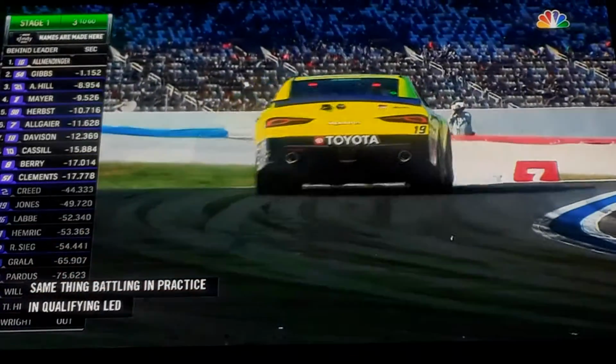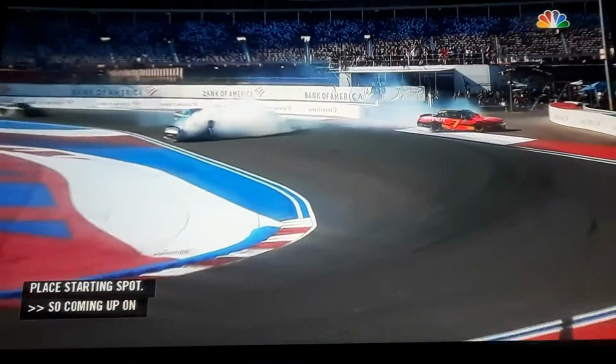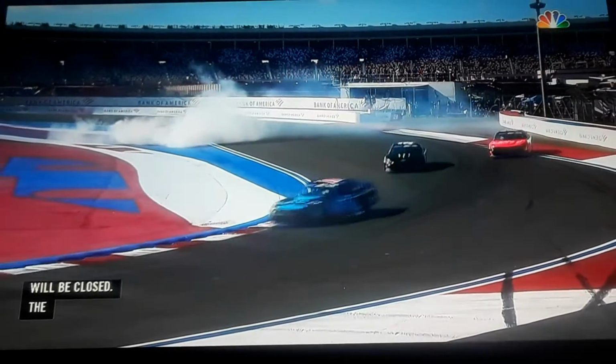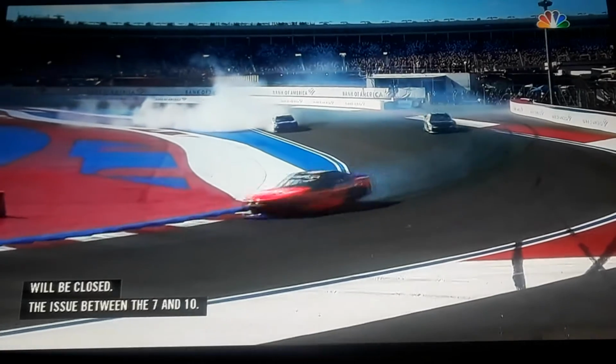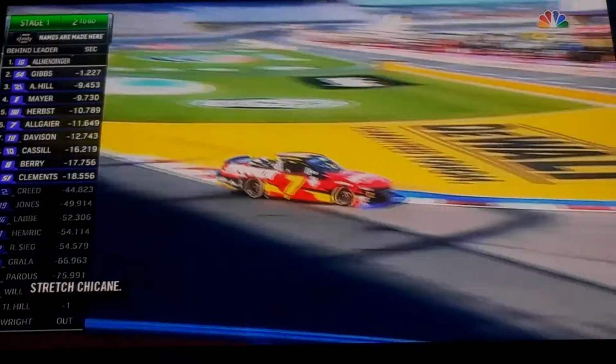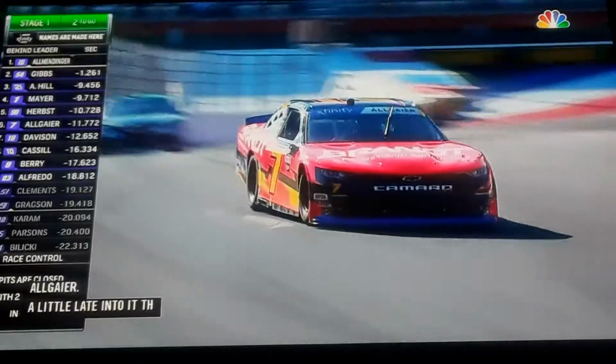Coming up on two to go, that means that pit road will be closed. Here was the issue between the 7 and the 10. Those two had been running nose to tail. Well, they had some rubbing between them on the front stretch chicane. The 10 of Landon Cassill had been working to get by the 7 of Allgaier. That was a little late into it there, but I think we can all assume that they finally disagreed over the same piece of real estate. It was a fierce battle.